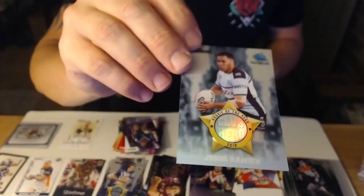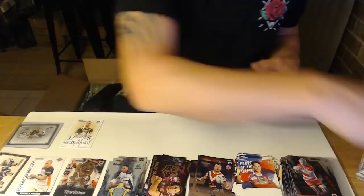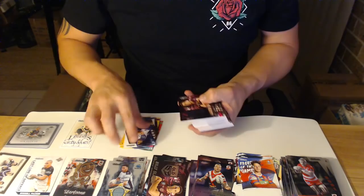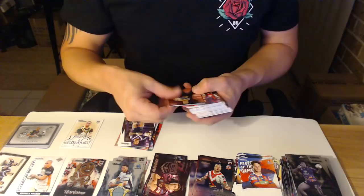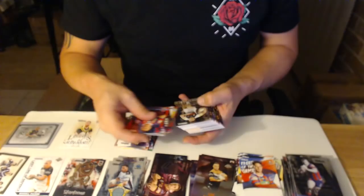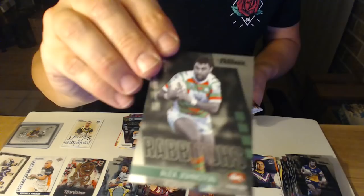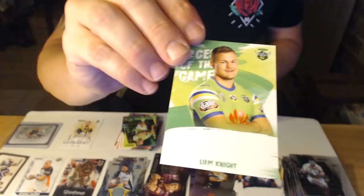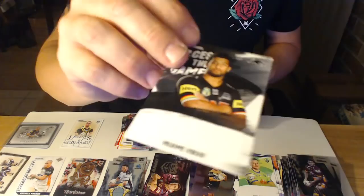James Graham. Andrew McCullough, Origin. Kaufusi. Luke Brooks, season to remember. Mitch Barnett. Manu Ma'u. Jerome Hughes, faces of the game. Alex Johnston. Liam Knight, faces. Milford. Valentine Holmes. Kikau, faces. Isan Masters.